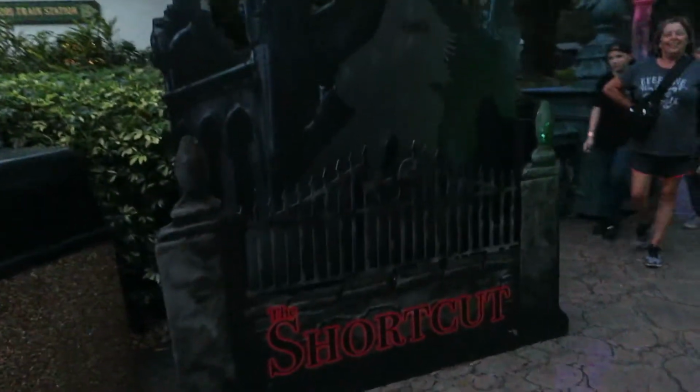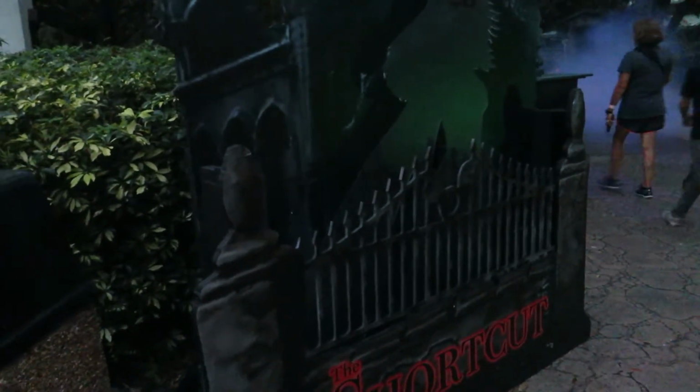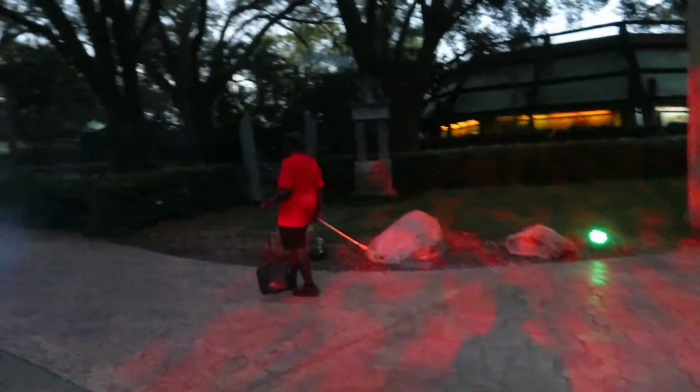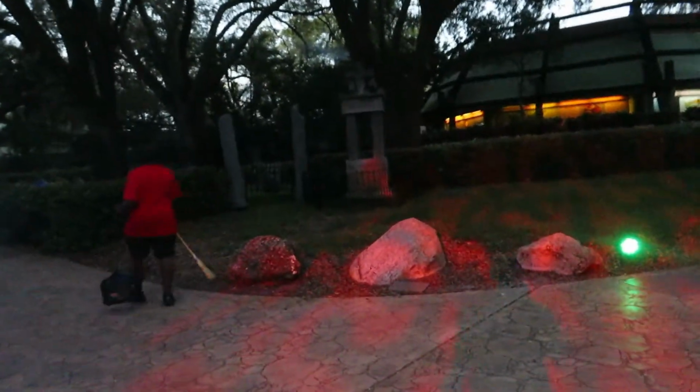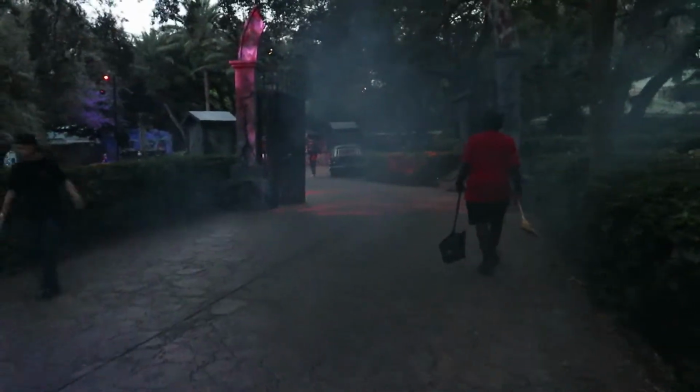Last year they turned the shortcut into some type of maze. So this year it is a scare zone. I'm not liking the sound of that, just because it's 6:57 right now. But this is kind of like a cemetery. It's a shortcut through a cemetery. I'm not liking it at all.